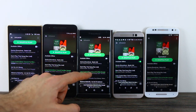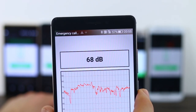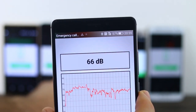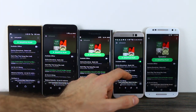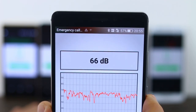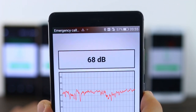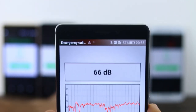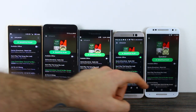How about the mono Blackberry Priv? It's just a quieter speaker, and that's unsurprising because you've got one less speaker than the rest of them. Now HTC One M9. The smallest of our phones physically, the smaller the size, the less room there is for the speakers to oomph. Still performs well, better than the Priv in terms of volume, not quite as good as a Nexus, but the clarity is once again there.